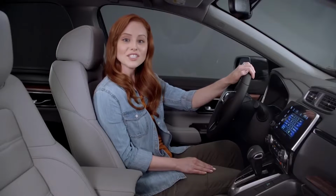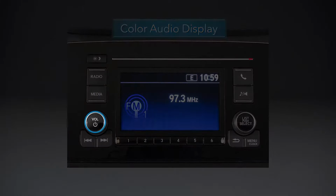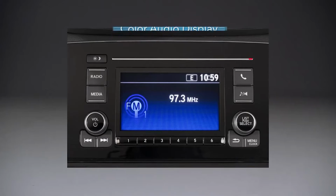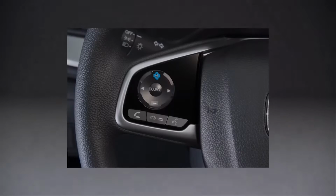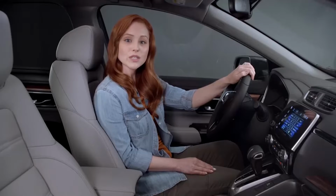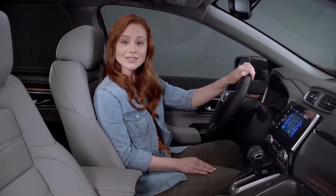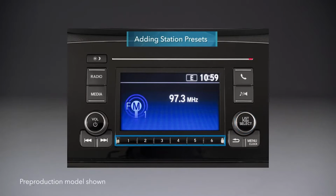For models with the 5-inch audio display, turn the audio system on and off by pressing the center of the power volume knob. Adjust the volume by turning the knob. The steering wheel-mounted volume adjustment on those models is done with the plus and minus buttons. When listening to a radio source, you can tune in stations with the selector knob. And once a favorite has been located, just press and hold one of the numbered buttons below the display to add that station to your presets.